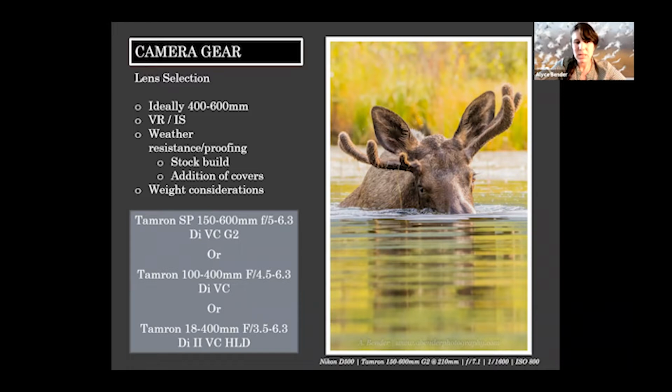The other one that I carry is the Tamron 100-400. I use that a lot in situations where I know the wildlife is not going to be too far from me. It's super sharp, lighter weight than the 150-600, and it's a bit smaller. So if I'm in tighter situations, it's very handy that way. And then I have the Tamron 18-400, which I love using as my general travel lens, because that way I can do landscapes, creative, and still get my wildlife in at that 400 level. So those are the three lenses I typically use for wildlife photography.